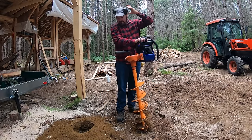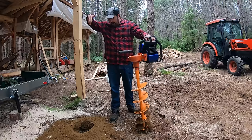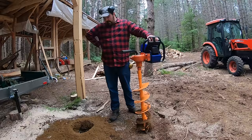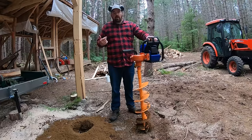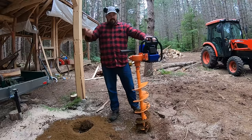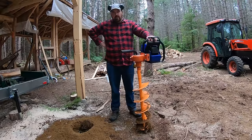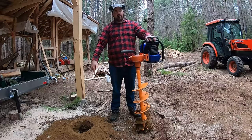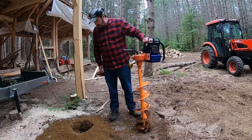Easy as that. Now don't get me wrong, this is a heavy setup right here, but it's kind of good because the weight helps push the auger into the ground. I wasn't pushing at all. In fact, what I was trying to do was just be easy on the throttle. If you go hard with the throttle, it's going to drive right down, and you got to make sure that you can get it back out. Anyone who's ever operated a three-point hitch auger knows exactly what I'm talking about. The worst thing you can do is drive it into something solid, and then you can't get it out again. So that's pretty good.